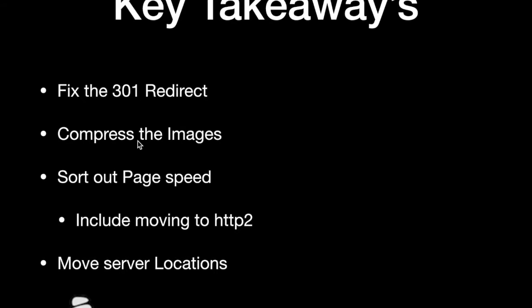If you don't really know what to do, we created a free tool back in March, April of this year, where you crawl the website with Screaming Frog, chuck it into Excel, and it then spits all the information out in Data Studio so you can quickly see your large images. Then you want to be sorting out your page speed. Obviously, compressing images will help that.